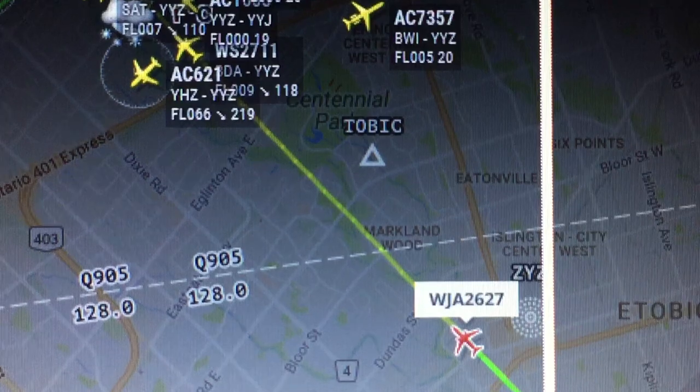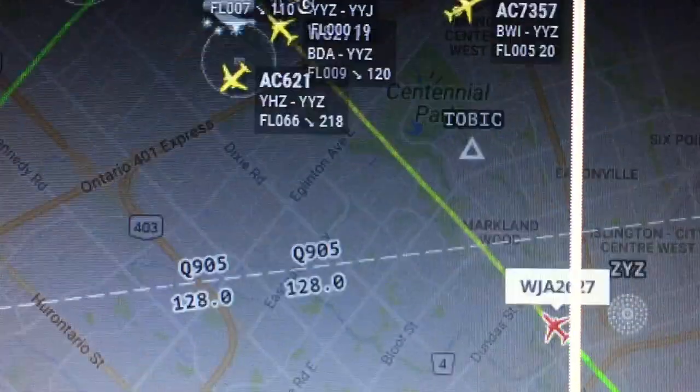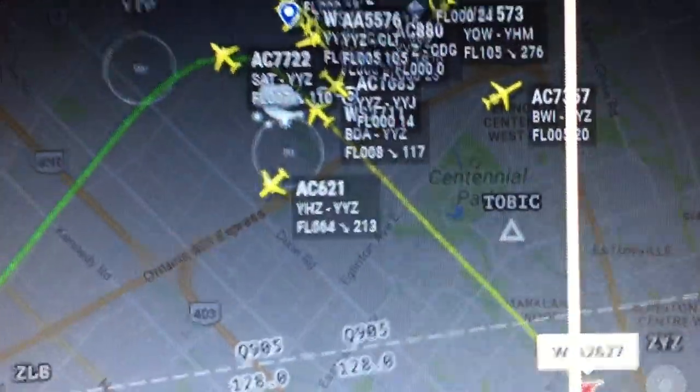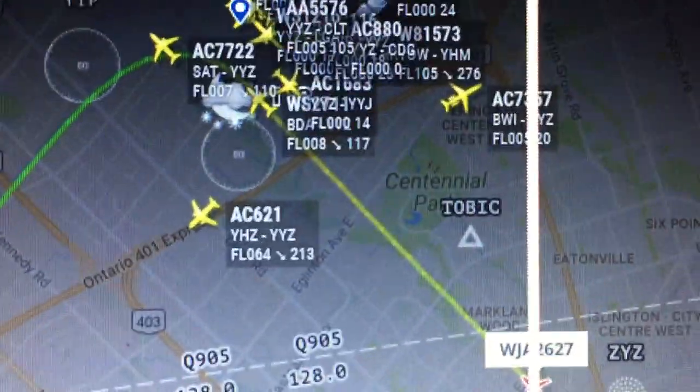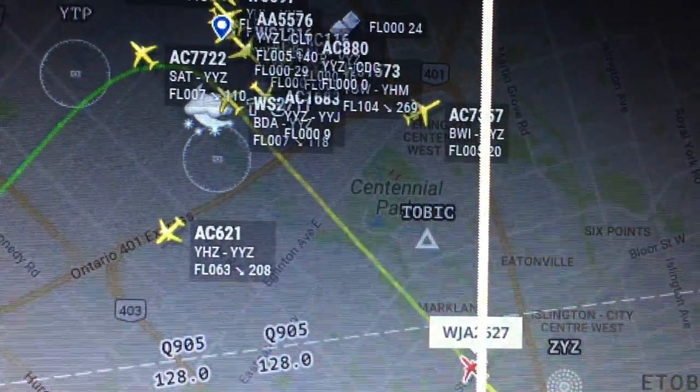Again, it's 2627, inbound. Yeah, the runway there, Maple 7722. Say again, 7722? Need to be off the runway right now. Get off the runway there. They're getting it, 7722. WestJet 2627, clear to land, runway 33 left, wind 310, 30, gust 37.